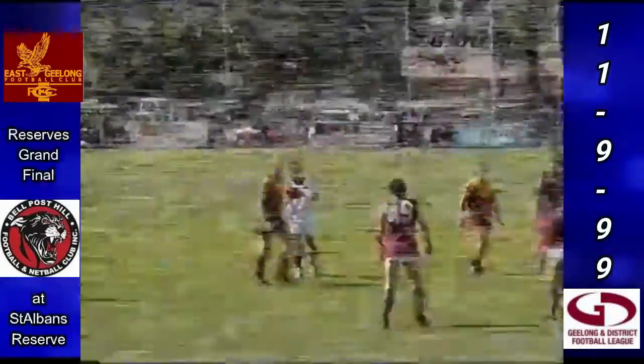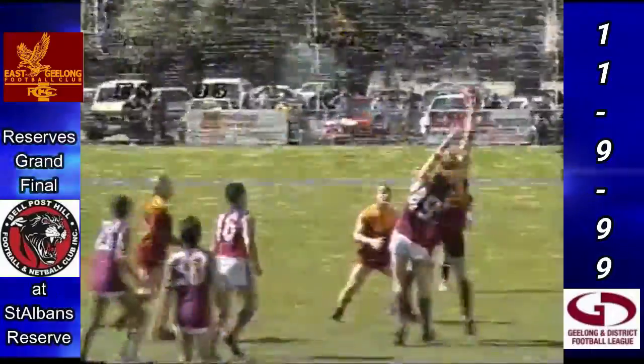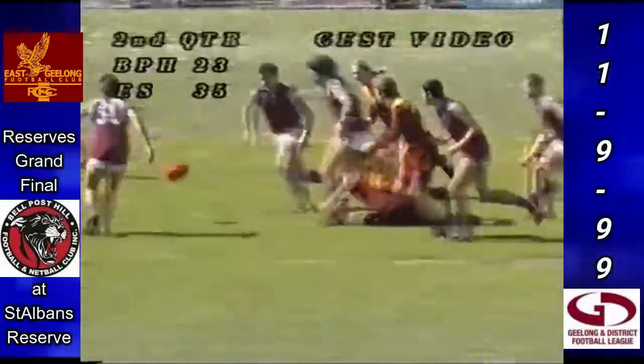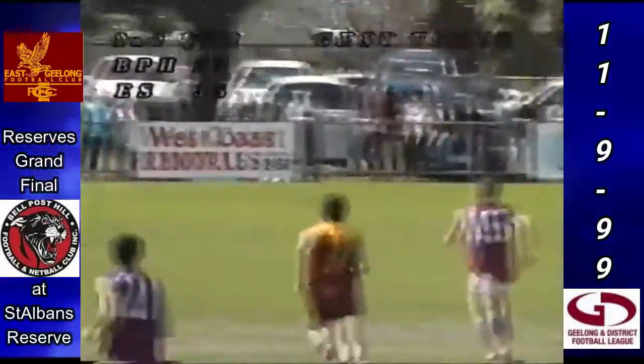Yep, we've played nearly 14 and a half minutes of the second quarter. It's 5-5-35 Eastern Suburbs, and Bellpost Hill 3-5-23. 2 goals the difference as the umpire starts play again, almost in the centre of the ground as Reuter knocks the ball to the ground. The little kick didn't get far though. Kelly was in there. The ball knocked back away from him, picked up by Travail of Bellpost Hill.